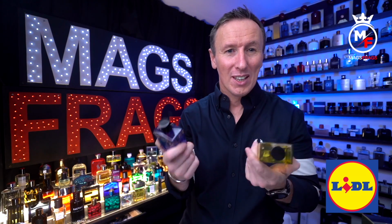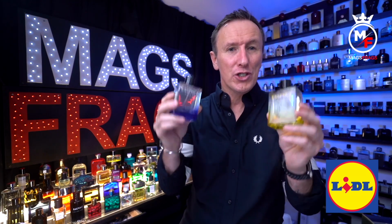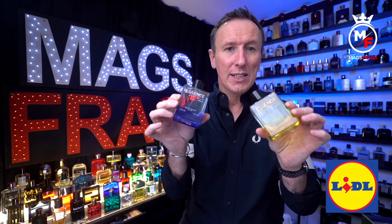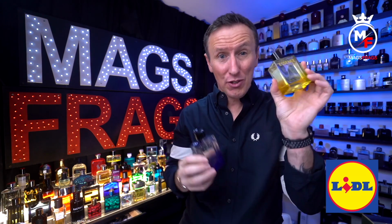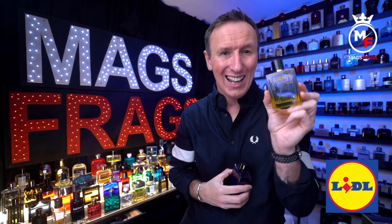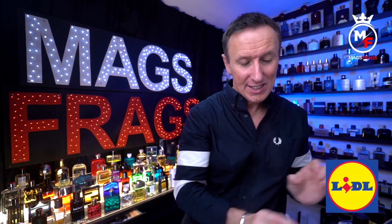In terms of which ones I like the best, I'd say that these new Essence ones with the EDP concentration are better quality and longer lasting. And my pick of this particular line would be this Elegance, because I've always loved how Hugo Boss The Scent smells. Out of all the others, I'd say the Sauvage copy and the Bleu de Chanel copy are really good.